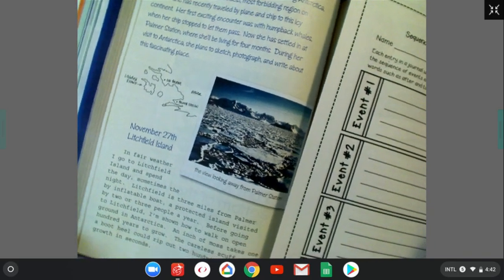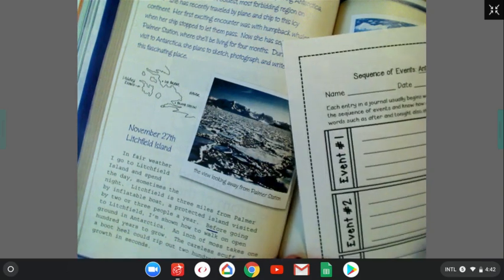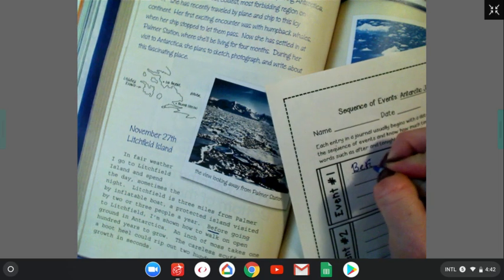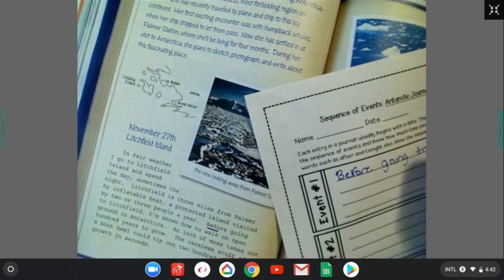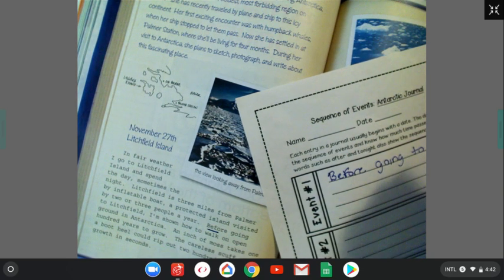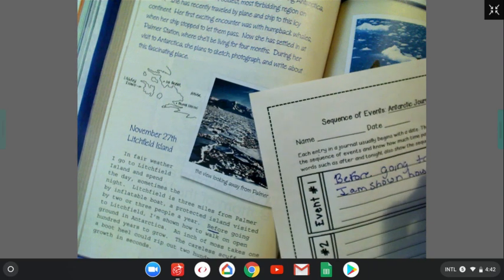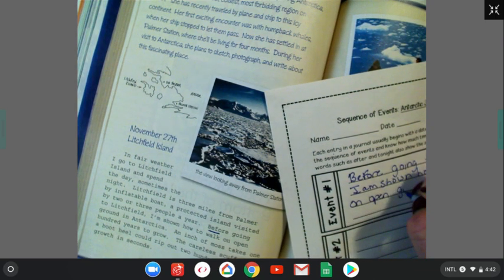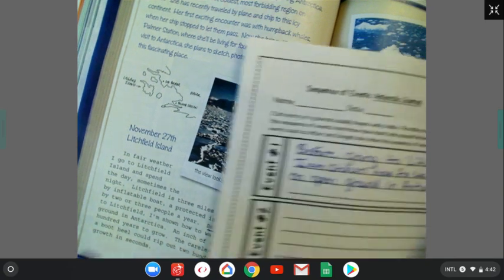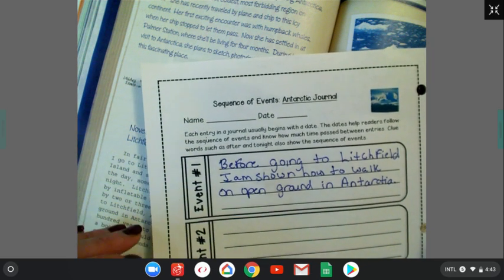So the first event in this journal entry, and remember it said it would give you a hint, the word before. So one sequence is before going to Litchfield, I'm shown how to walk on open ground. That's the first sequence in this journal entry. The first thing she did was she was shown how to walk on the open ground.